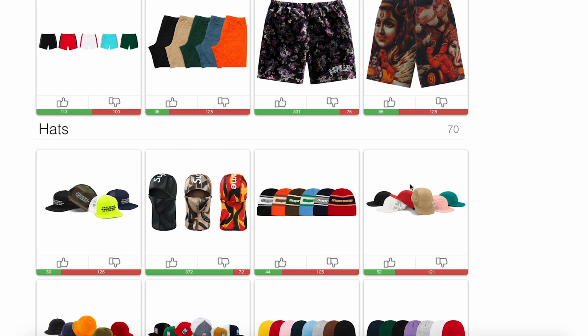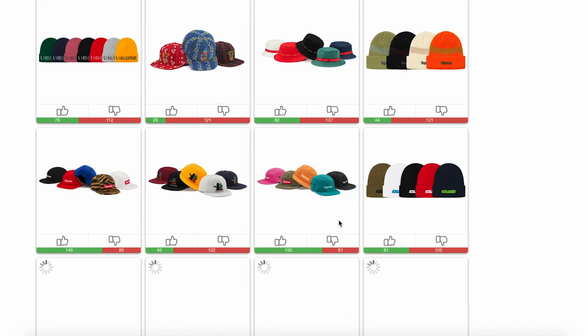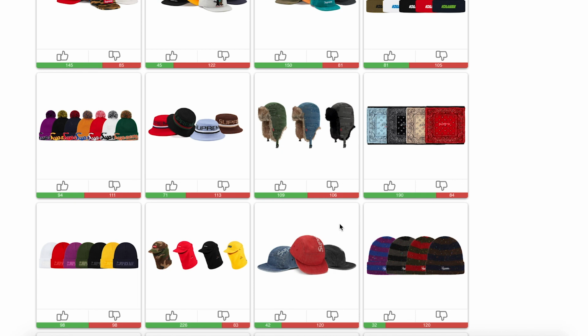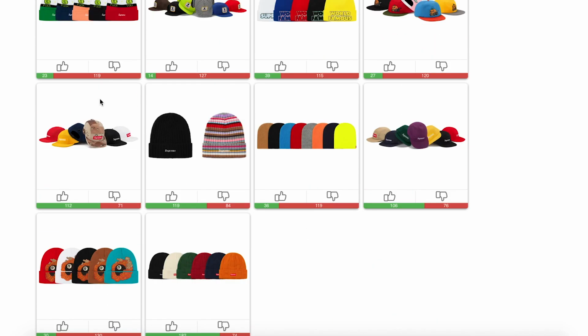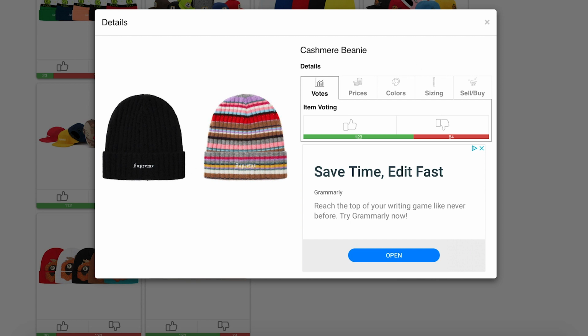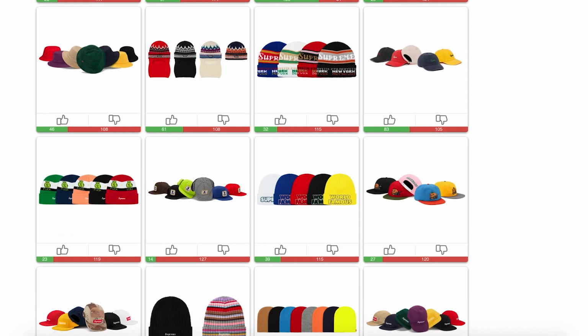Now, I'm just going to be honest, looking at it, I'm quite disappointed. You haven't got the classic small box logo beanies that you've had before. So for me, I don't like any of the caps. Not that I don't necessarily like the caps, but a cap's a cap at the end of the day. There's only so much you can do with a cap, and they're always fairly repetitive at this point. This is an alright beanie. It's not my favourite, but it's quite nice. Not a big fan of those.